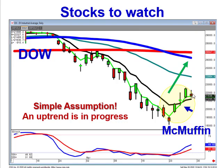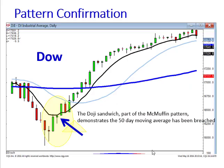Even though Friday sold off hard, the assumption has to be that as long as we've seen this signal and we're still trading above the T-line, the uptrend is in progress. This is not an uncommon pattern.